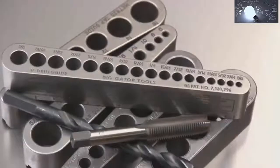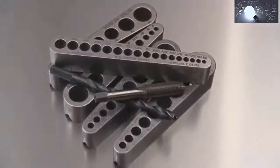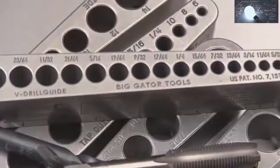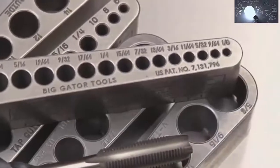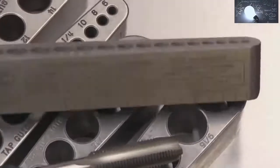If you've ever had a problem with the drill or tap not going in straight, these jigs from Big Gator Tools deserve your full attention. I've used drills and taps for like 50 years and it turns out there's an easier way to do it. All of the Big Gator guides are made from a high nickel steel alloy and heat treated to be durable. The markings are all clear and easy to read.